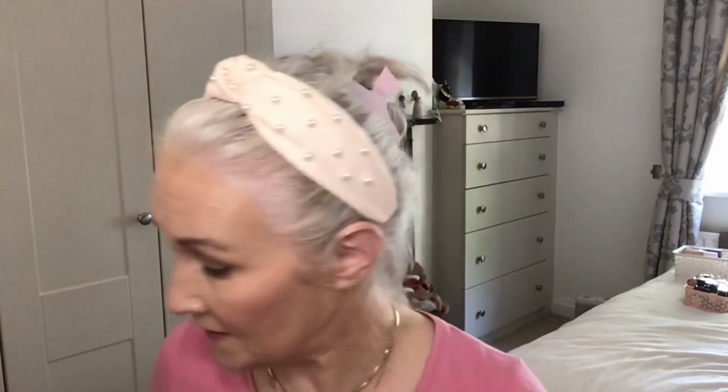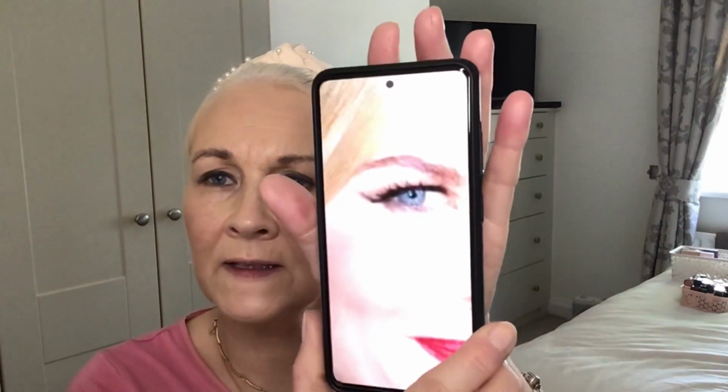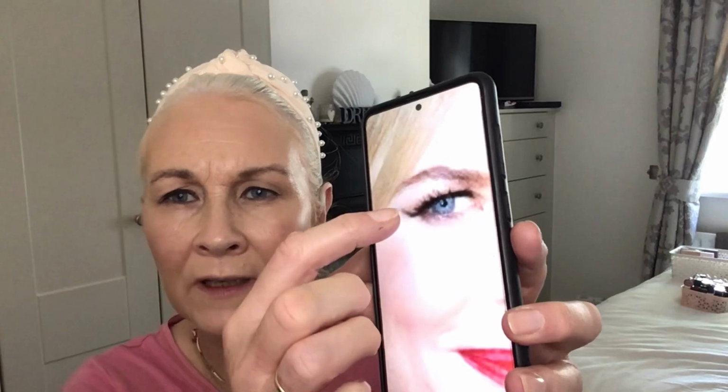Okay, so I am going to apply false lashes, and these are Carter Beauty. Again, they are natural false lashes, so a natural look. I'll have to trim them. And if we look at the lashes that Nicole Kidman is wearing, I would imagine it's like a half lash, because the emphasis is all on the outer corner. So I'm going to apply the false lashes off camera.